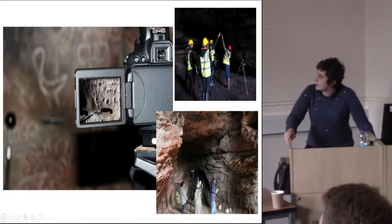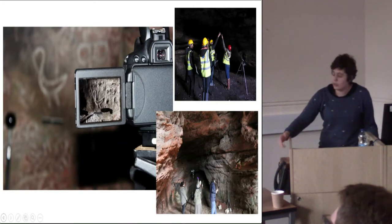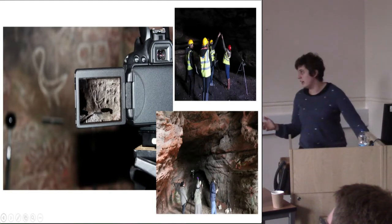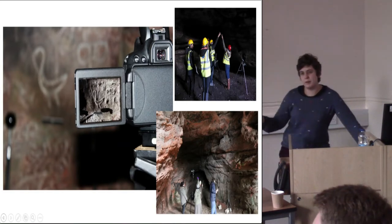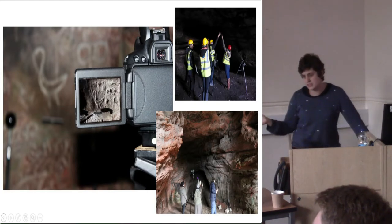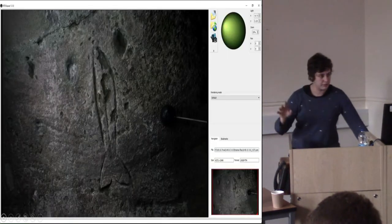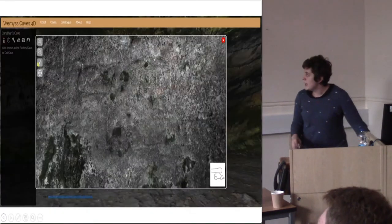So in order to create the digital interactive content for the inside of the caves, we chose RTI for two major reasons. One is that volunteers can just do it. It's a really good way of involving volunteers, especially in something that could be quite an isolated experience, taking photos or laser scanning. This is actually a very communal activity. The volunteers actually did the processing. They took all the photos and then they processed the entire thing. They were all the way through the project from start to finish.